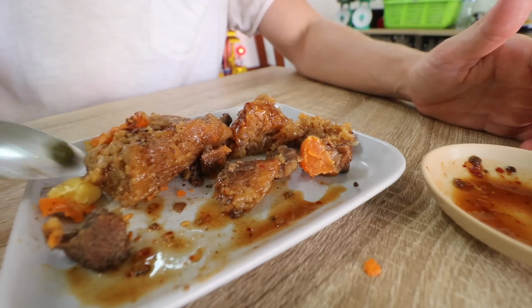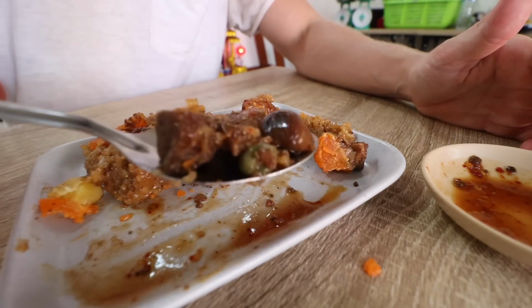So the actual dish itself is like salty, creamy, umami, decadent. That's why this is a must sauce dish, because the sauce is the flavor.